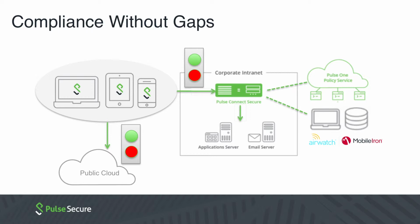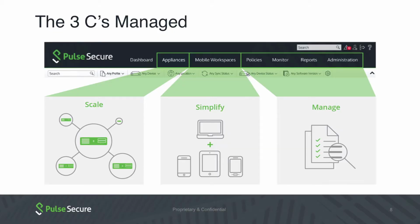Now, there are a couple ways of doing that. One is you can leverage what we call the Pulse One policy service that we actually provide, or through APIs, you can query something like MobileIron or AirWatch. So it gives you the ability to adapt to your environment. If you have an EMM in place, you can leverage that. If not, we can provide that capability for you. But it doesn't matter unless you have a way to manage it. So having a single console gives you the ability to scale your environment, manage any appliance that users connect with, but also gives you the flexibility to manage endpoints and secure them so you can simplify your environment. So now you've got a way to manage things end to end and monitor them, create policy for them, and more importantly, to report on what's actually happening in your environment.